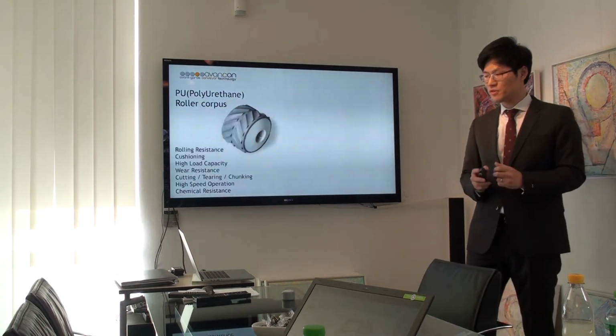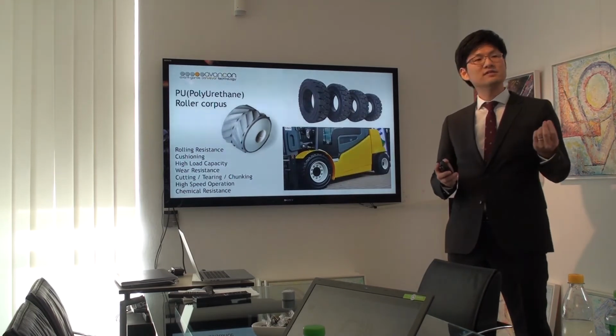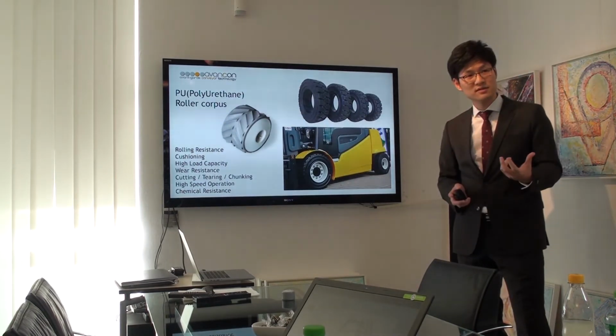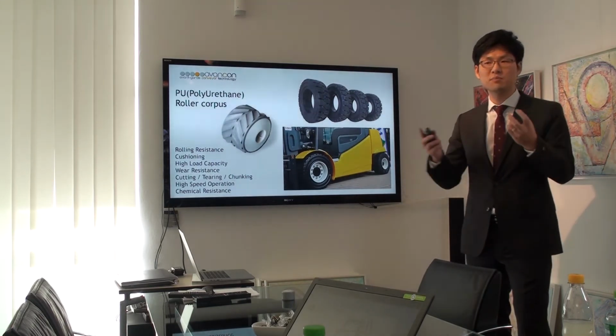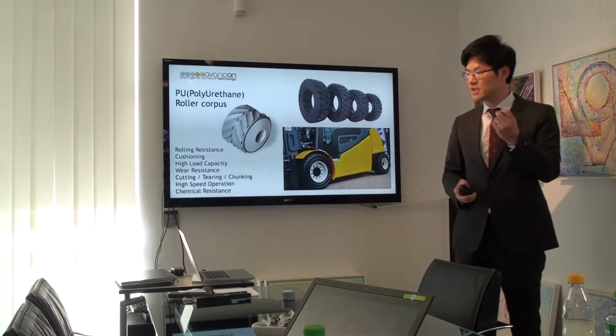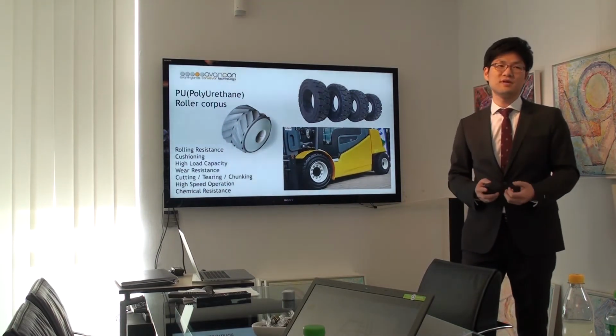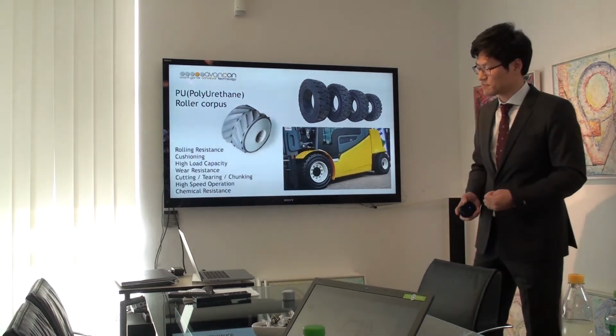And there's a polyurethane roller corpus. Do you know that nowadays, for example, the forklift tires are made of polyurethane? So as you can imagine, this polyurethane material is so strong, especially in wear and tear. It can go for 100 years without problem.